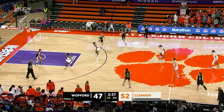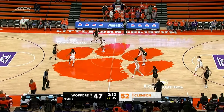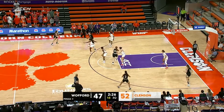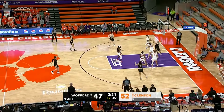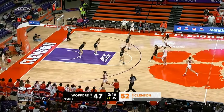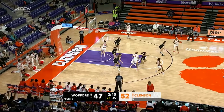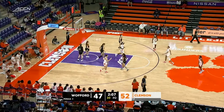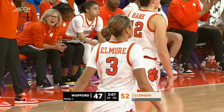Wofford basketball coming out of the timeout. Clemson, a little 2-2-1 containment press. Trying to slow them down, get them out of the rhythm. Use a little shot clock. They'll work it quickly in the forecourt. Though to Matthews. She'll come between the circles. Riquetto off of the glass, no good, and rebounded inside. Hank. Perpignan. Got some fresh legs on the floor. Elmore, little high-low action, trying to get it inside to Hank, and it goes out of bounds. That was a great idea there, but got to execute a little better.